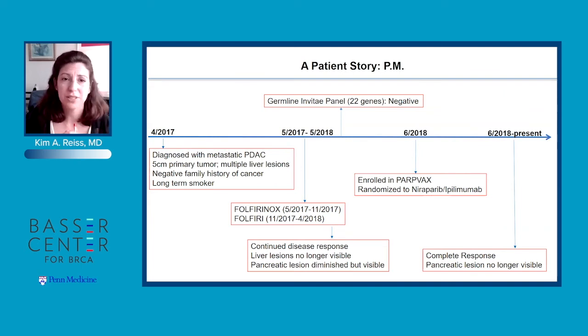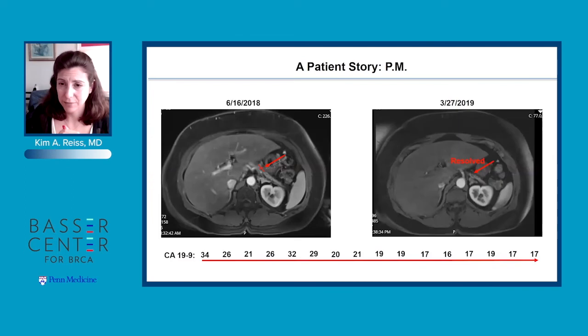And she underwent, as you can see there, germline in vitro panel testing, very typical, and that was completely negative. She enrolled on the PartVAC study in June of 2018. Her pancreatic tumor now, 3 years later, is no longer visible, and she remains on study to this day. And at this moment, we have no obvious marker, such as a genomic variant, which we would rely on to explain her prolonged response to treatment.